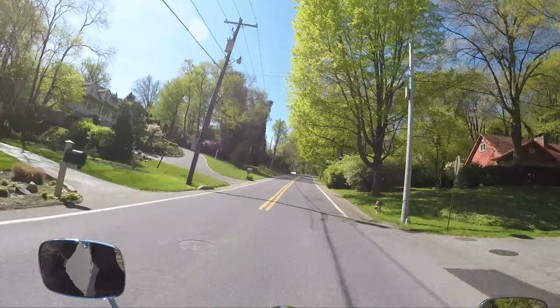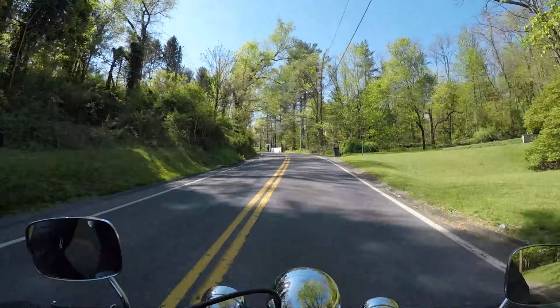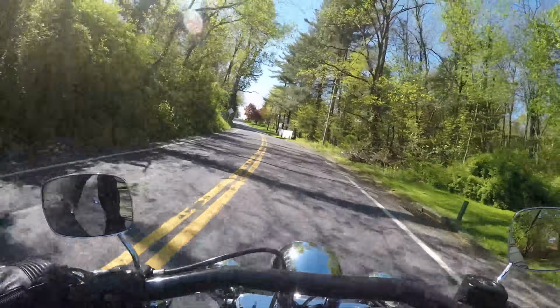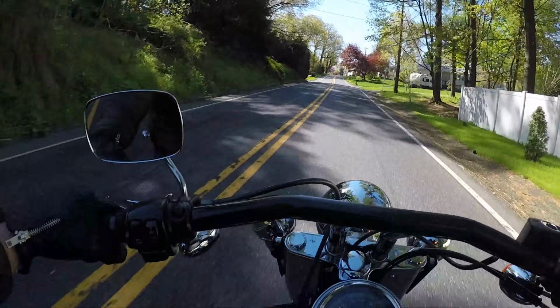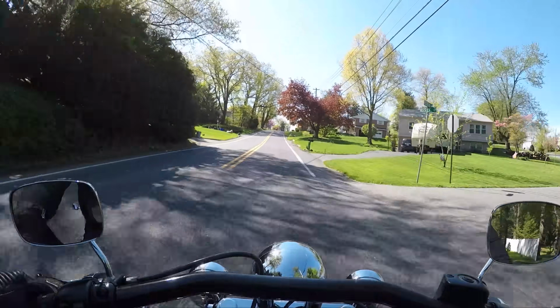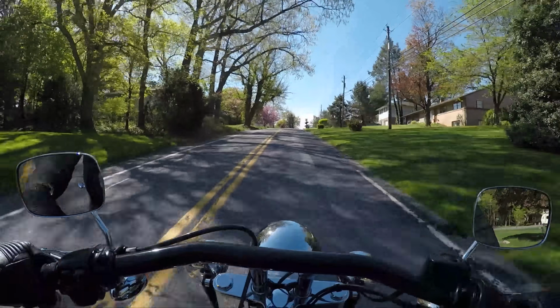There we go, speed limit. Speed limit reached. The bike pulls well. It's not the fastest thing, it's not the slowest thing. I mean, of course it's not the slowest thing I've ever ridden, but it's a great fun bike. It's not pulling your arms off when you ride.